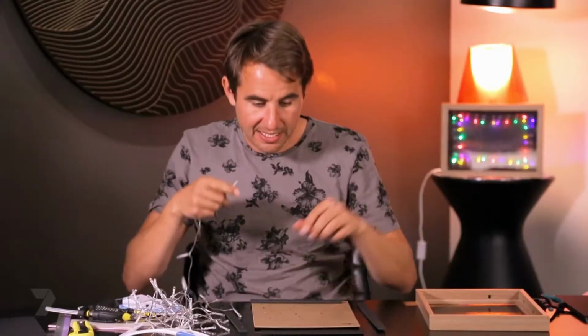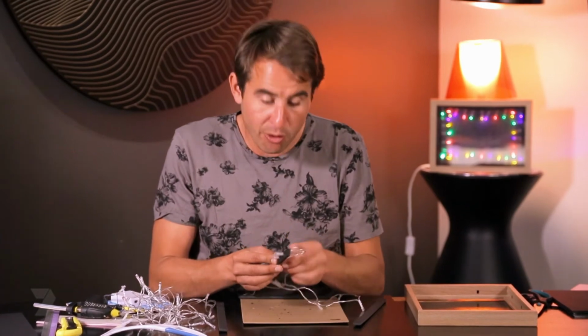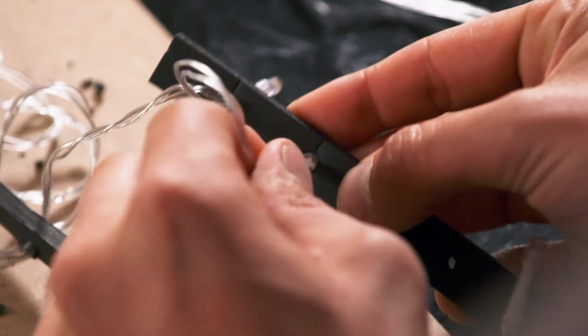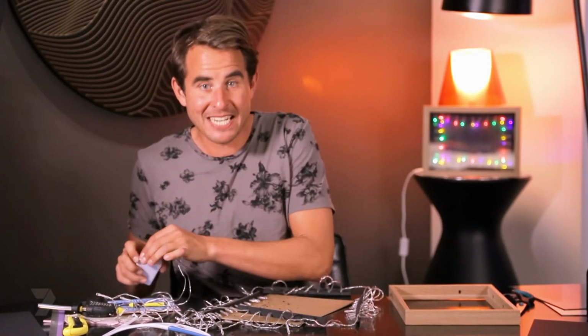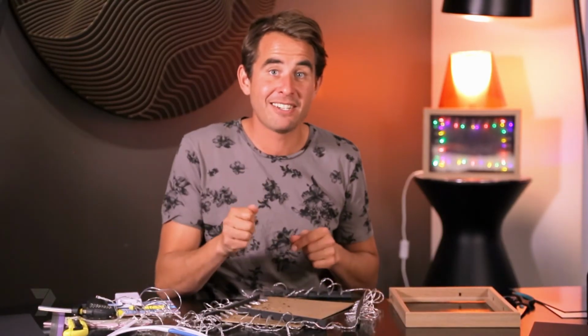Time to grab the Christmas lights and poke them through all the holes. Okay, and start at one corner and poke that through. And just keep doing that until all the lights are in. You must use LED lights for the project. Normal lights will heat up too much and could be dangerous. The lights are installed. Let's give them a test. Perfect, they work. It's time to put our tinted film piece in.